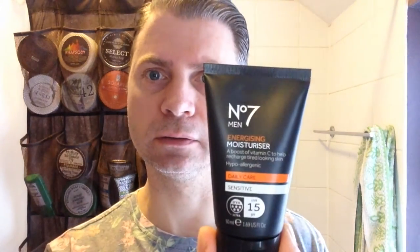Post shave is Thayer's Cucumber Today, witch hazel. And smelling the soap, the nearest aftershave or EDT I've got here is, you can't really see it, an Avon Wilderness Destination, sort of a green kind of scent, quite a strong scent. Nivea Sensitive again, and the Number 7 Men moisturiser to finish.